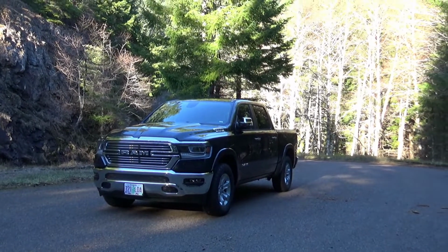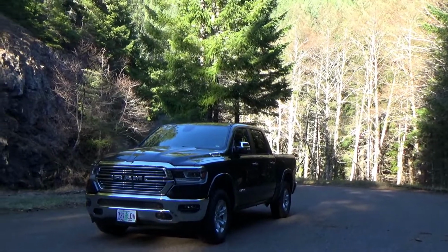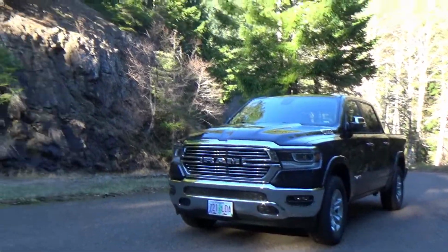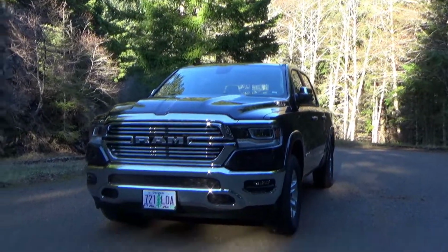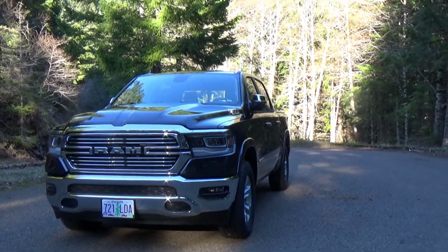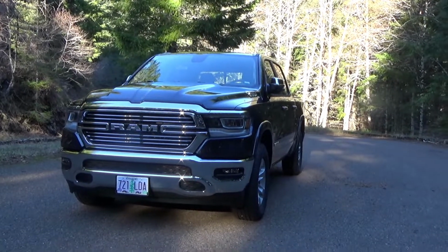Alright, before we head out on the road, let's go ahead and take a look around the 2019 Ram 1500 Laramie. So, as you can see here from the front of the Ram 1500 Laramie, they got rid of the crosshair grille for the 2019 model year. It's just like a normal looking grille with Ram in the middle, and I think it looks pretty good. I am going to miss the crosshairs, but I think it looks definitely good.